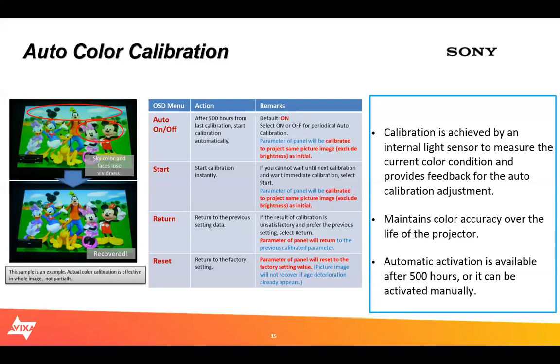This function can be started manually if you don't want to wait the 500 hours. If you notice some color shift and want to bring it back to the original, you can start it instantly. Again, it will compare the current condition to the original condition and then adjust accordingly.